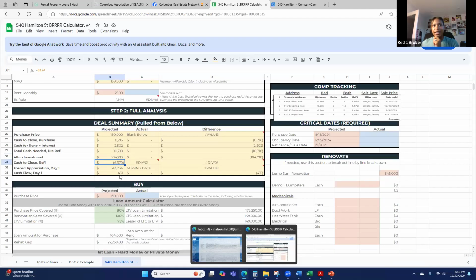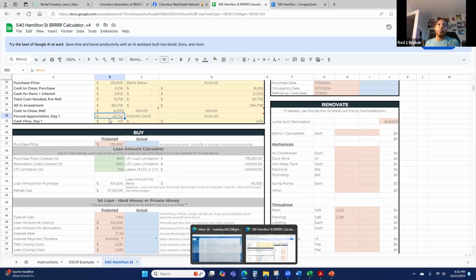This formula, if it is negative for your cash to close, that means that you would get money back. So when I go to refinance with a DSCR, debt service coverage ratio, loan at closing, I should get roughly $6,000 back. Once everything's done, after my all-in value, I will have about $43,000, $44,000 in appreciation or equity in the property.